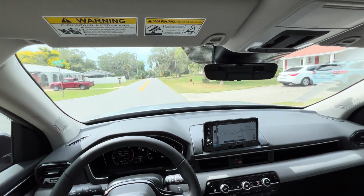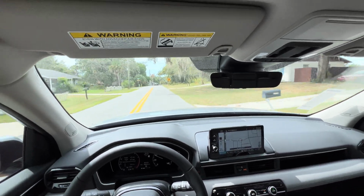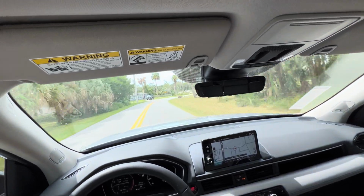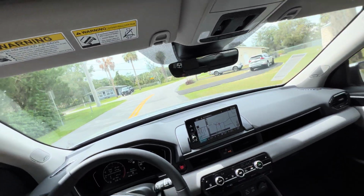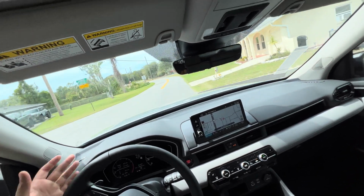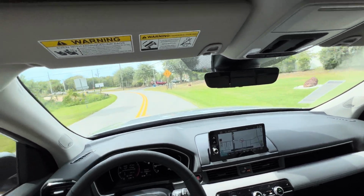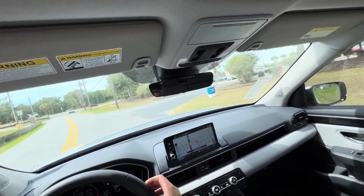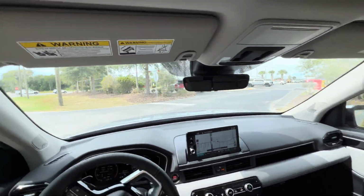And in Econ mode, you'll have the full cylinder deactivation activated. You'll be getting your 20 mpgs in the city, almost 22, 23 mpgs combined if you go with front-wheel drive. And also, with this V6 engine, you still feel a pretty strong amount of power even in Econ mode. Because of that, that's why I recommend leaving this vehicle in Econ mode if you do end up purchasing it.